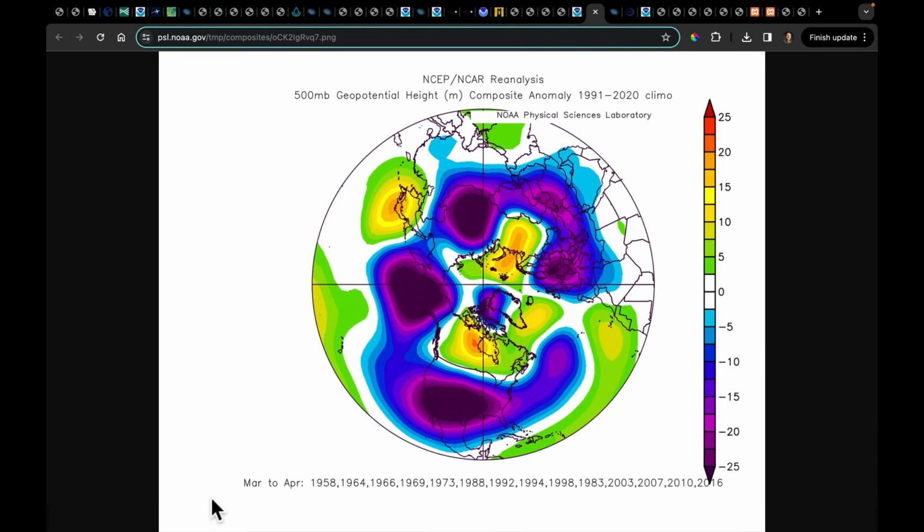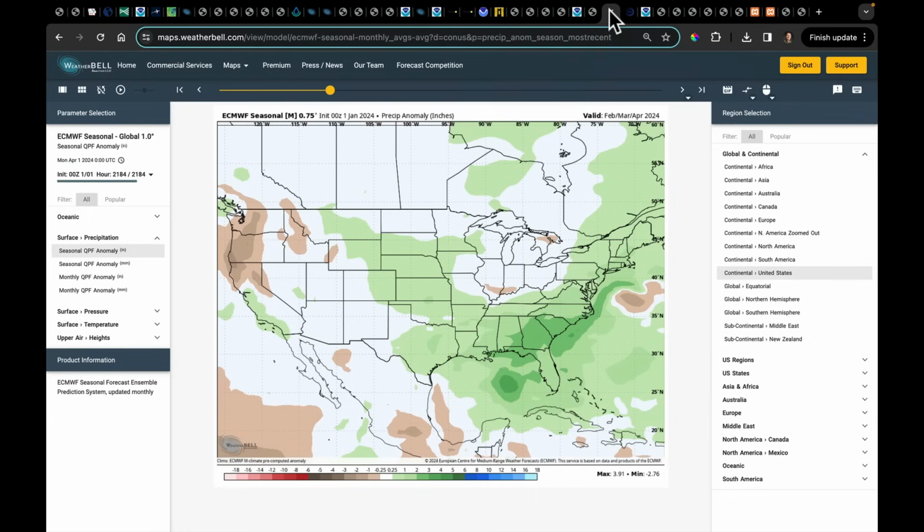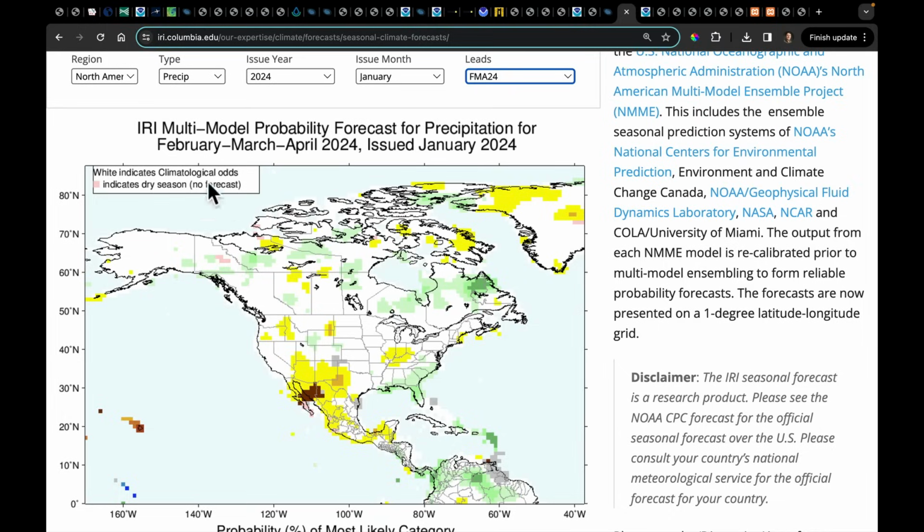Now, let's go back and remind ourselves what the model said, because February, March, and April had that same kind of idea. A little bit wetter in the plains, but very wet down here across the south. If there's a drier area, it's in and around the Great Lakes states and in the northwest. That was also echoed by the IRI multi-model probability forecast. See the drier here, the drier there, but wet in this area.